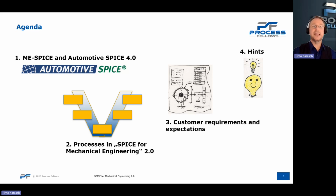Then we will dig into the model of Mechanical SPICE. We will have a look at the processes, and I will give you a little bit of background about the expectations in all the processes of the new model. Then we will talk about the customer requirements and the expectations. So is it really something that we need to do? Is it important for us to work with Mechanical SPICE? And at the end, I will try to give you some hints for implementation.